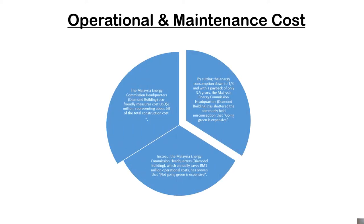The Malaysia Energy Commission headquarters Diamond Building's eco-friendly measures cost $1 million, representing about 6% of the total construction cost. Second, by cutting the energy consumption down to 1/3 and with a payback of only 3.5 years, the Malaysia Energy Commission headquarters Diamond Building has shattered the commonly held misconception that going green is expensive. Instead, the building, which normally saves $1 million in operation costs, has proven that not going green is expensive.